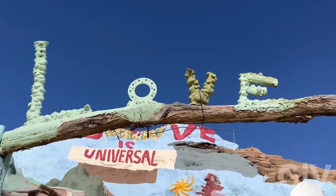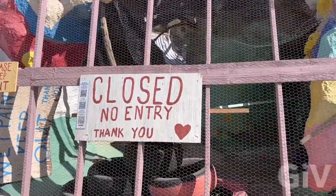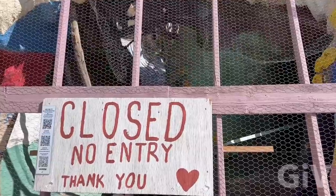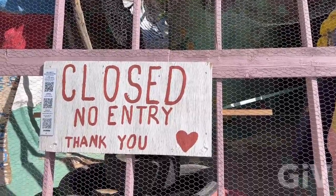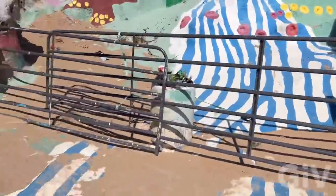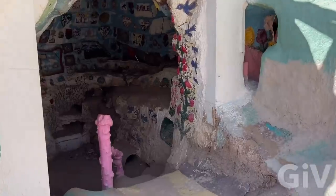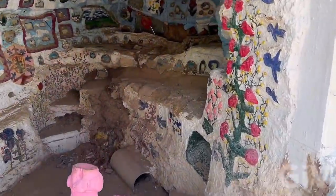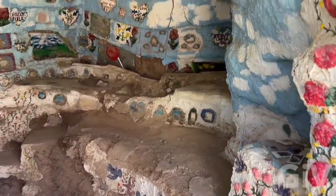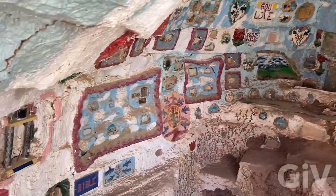It used to be a place where you can walk in, but I heard the roof collapsed, so people are not allowed to go in there anymore. Even though they have no rules and regulations, it says closed, no entry. And then if you go to the left, looks like a little church in here, or like a little room. People can pray in here, or I don't really know.